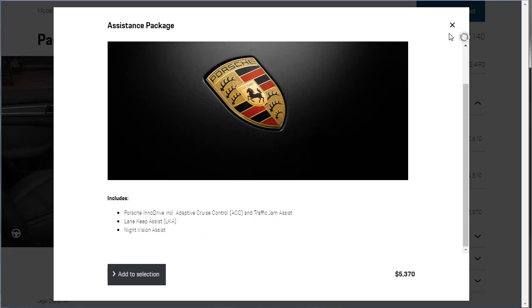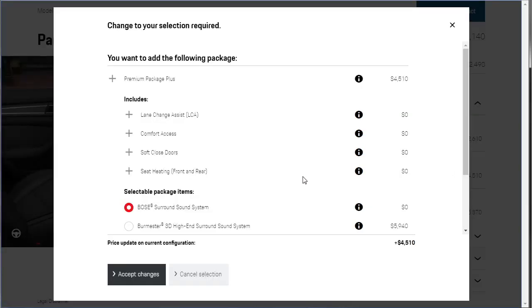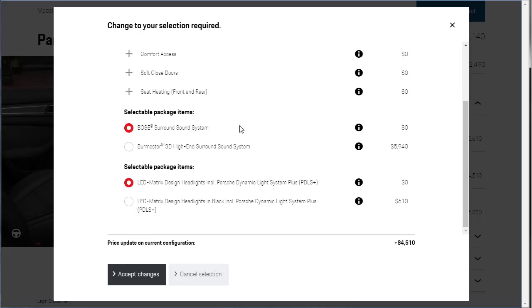Okay, I can tell you right now, I like the Premium Plus package. It's $4,500. And we can actually upgrade to the Burmester 3D sound system. I'm already going to do it. I don't care. Yep, it's $6,000. I already know I want it.